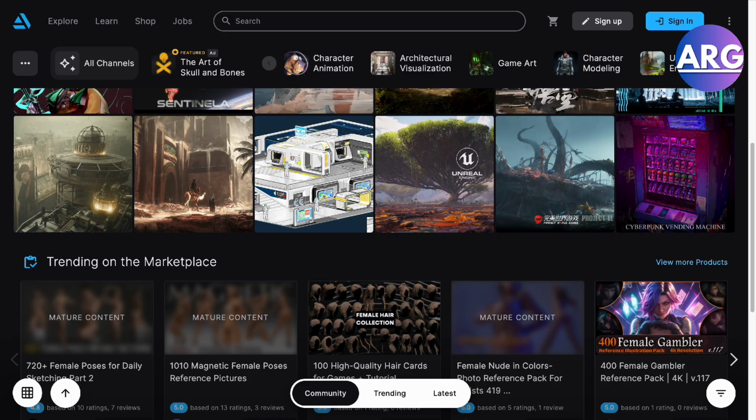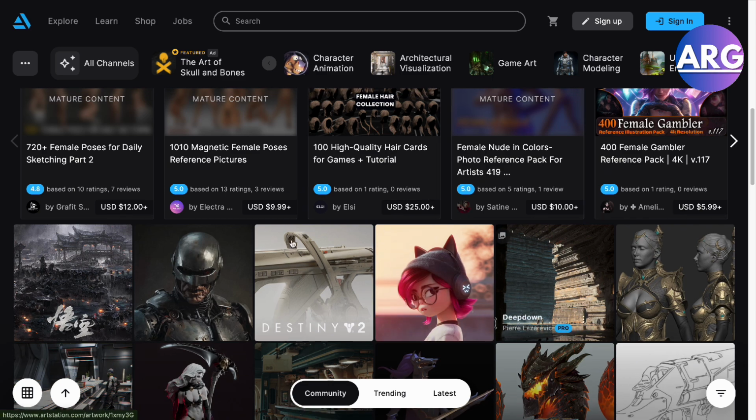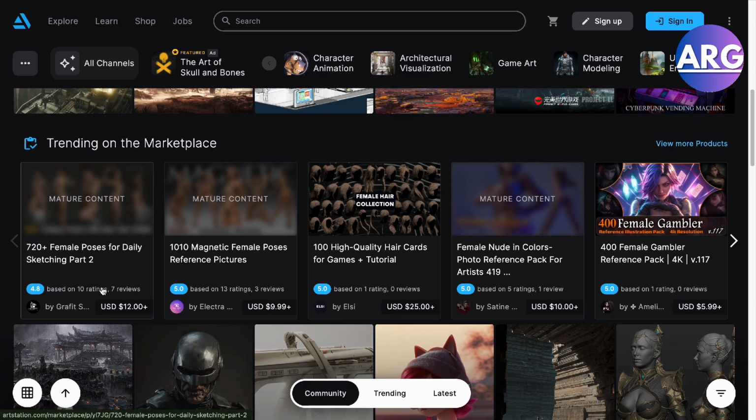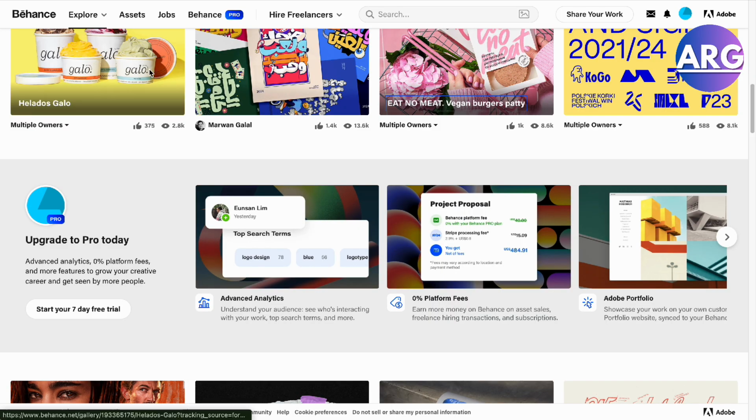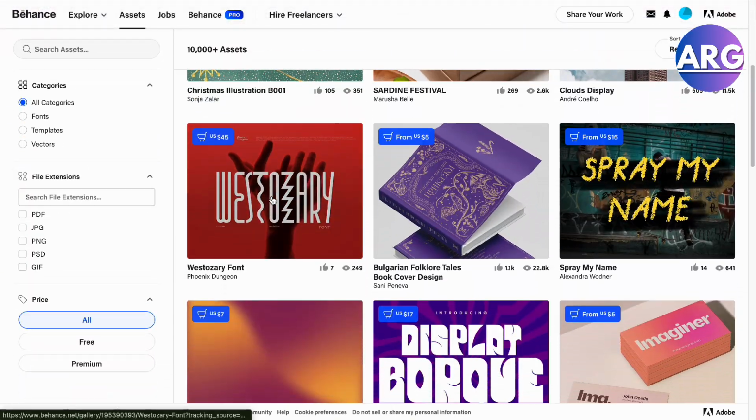So here we have Artstation also. They're both basically the same thing, and you can purchase collections right here for certain amounts of dollars. So there's also such in Behance. All you have to do is go to assets and you'll be able to locate them.